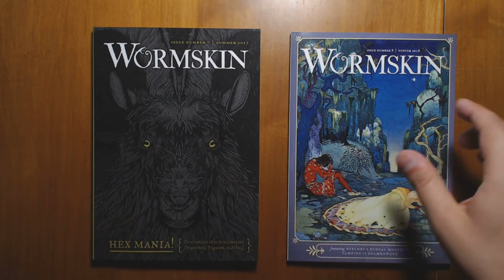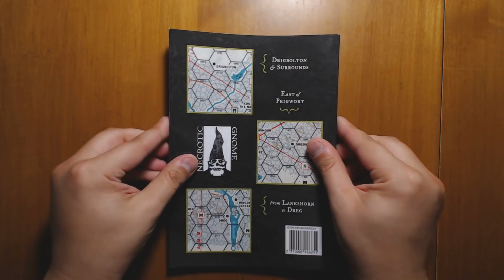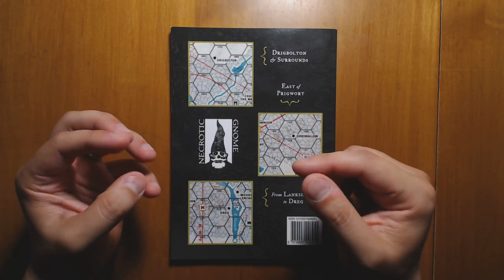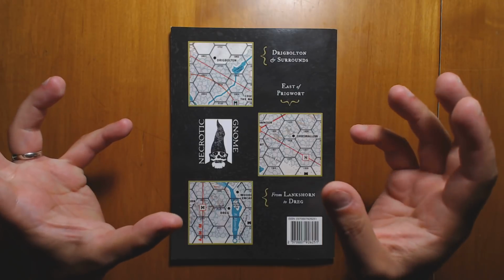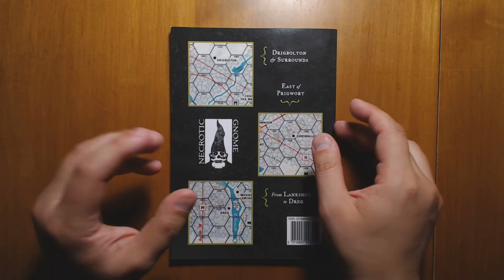So let's start off with this one over here. So issue 7, Hexmania. It covers 21 new hexes. Now in previous issues, they'd looked at hexes before, but usually only 7 or so per issue. So this one greatly expands the number of hexes with detailed descriptions, which is going to greatly help anyone who wants to run a hex crawl throughout the entire forest.